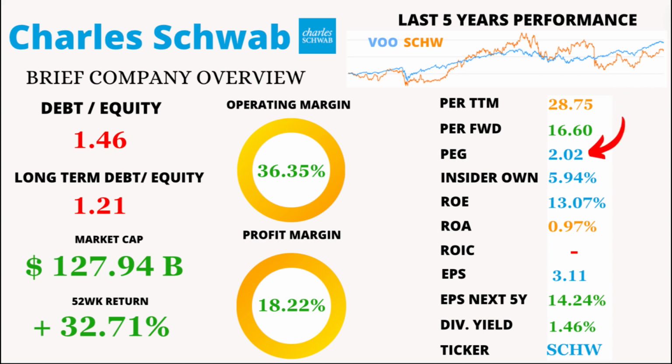Next up, we've got the PEG, or price/earnings to growth ratio, standing at 2.02. It indicates a balance between growth and earnings, because remember that a value around 1 is when a stock can be considered undervalued. But hold your horses. Insider ownership is holding strong at 5.94%, giving us a peek into the minds of those who know Charles Schwab best, its insiders.